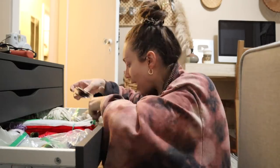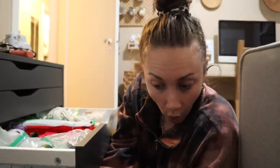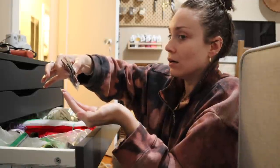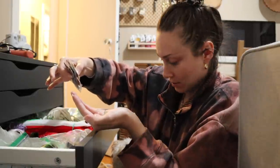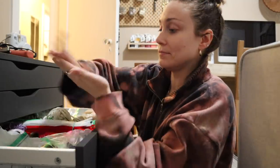I have these pretty packets of glitter. That one is open? I don't know what to do. Kids, what do we do? Pause. We'll be right back. There's glitter everywhere. It was fine. It's all over. It's gonna be in my hair before you know it.